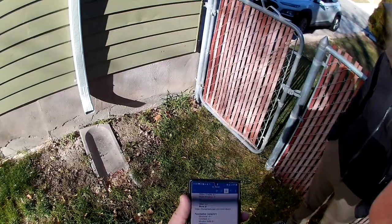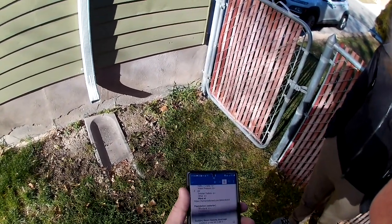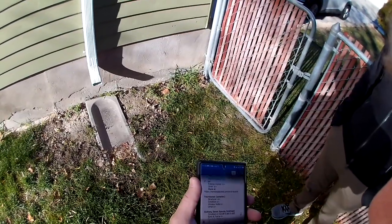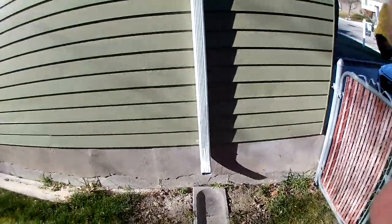Let's see, drainage toward foundation, don't spray the house, and what's the other one? Drain tubes. Okay.